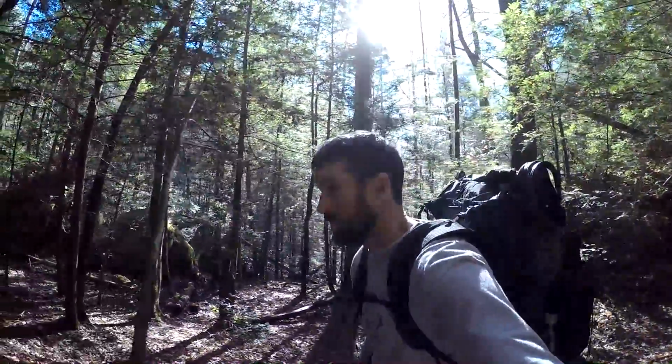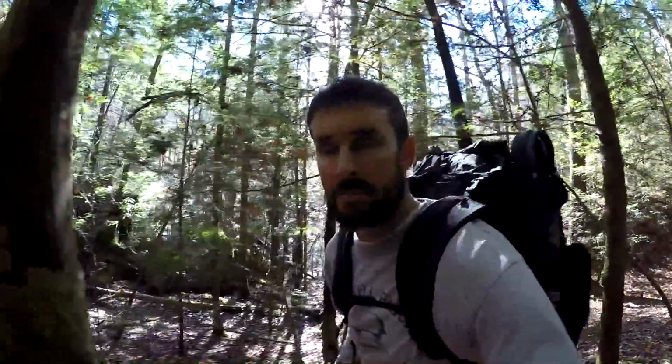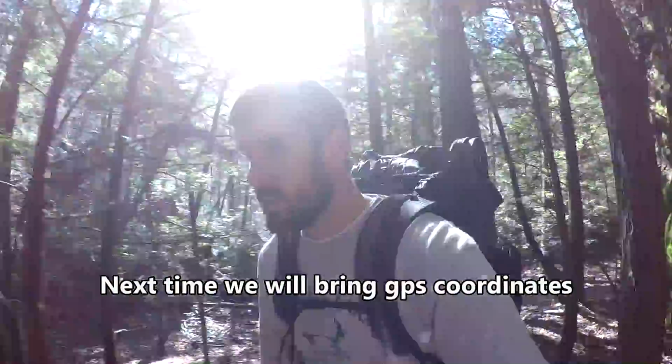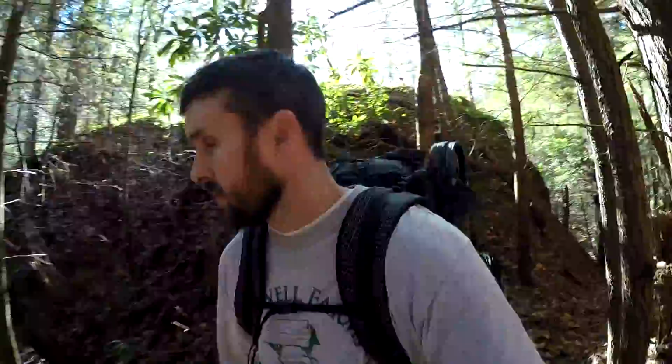We have yet to find any of these arches. We're 1.5 miles in, and there's no real good maps detailing where these arches are at, so you rely heavily on past YouTube videos to show you the way. And we're not having much luck yet. We are still following the Copperas Creek Trail on our way to Copperas Creek Falls.